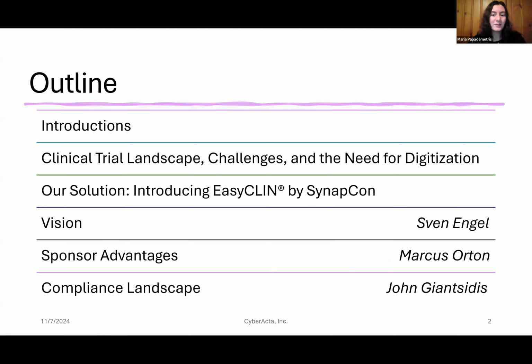And then I'm going to introduce EasyClin, our product itself, and discuss its key features and the substantial advantages it presents over conventional methods and over baseline digital solutions. And finally, we will hear from the product developer and some other members of our team about the vision for compassion and efficiency underlying EasyClin and its possibilities for revolutionizing modern clinical trials.